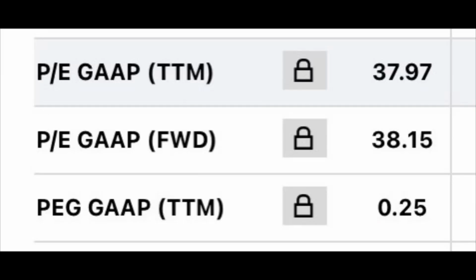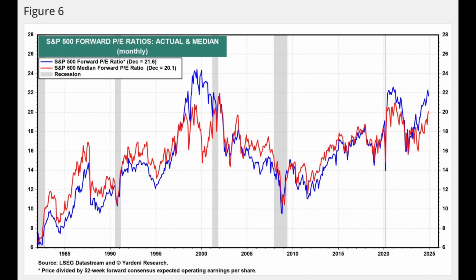So what I want to do is look at the GAAP PE ratio on a trailing basis, GAAP PE on a forward basis, and then the PEG ratio. The stock is trading at 37 times trailing earnings and 37 times forward earnings. That's considerably higher than the average S&P 500 stock that's trading at about 21.6 times earnings right now. We can decide if that's way overvalued when we take the growth rates into account. So we'll check that out here in a second.